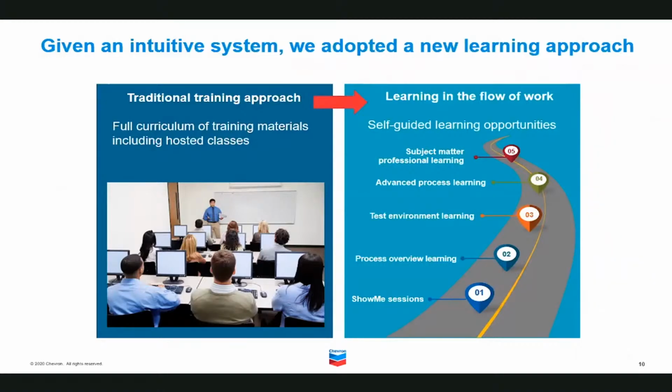Our approach was, one, develop and deliver an intuitive system, and then two, go through what we called learning in the flow of work. So we started in July with show me sessions. In August, we continued demos. And then what we do is produce quick reference cards or little activities for them to do.